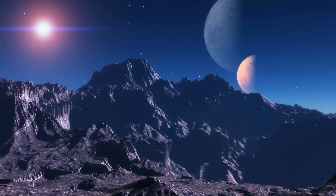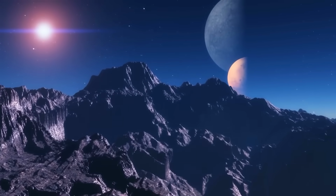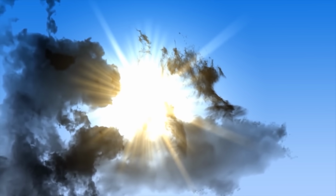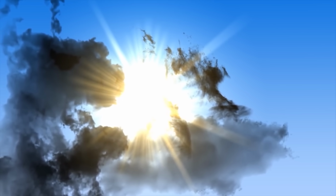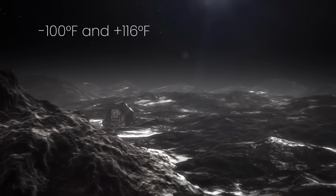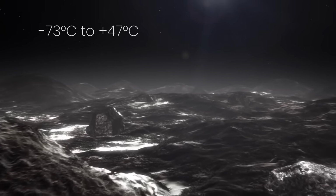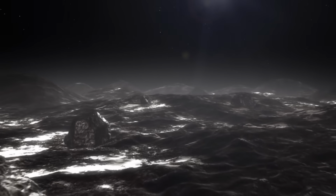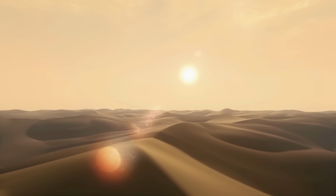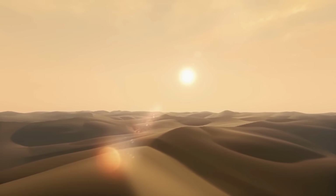On top of all of this, despite being cooler, red dwarf stars tend to be more active than Sun-like stars. Thus, the planets may be exposed to higher quantities of damaging ultraviolet radiation than what we're used to here on Earth. Because of this, surface temperatures can range between -100 and 116 degrees Fahrenheit, or -73 to 47 degrees Celsius. That means the surface could, on average, be colder than Antarctica or hotter than Earth's most blistering deserts.